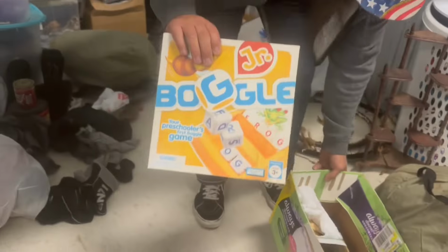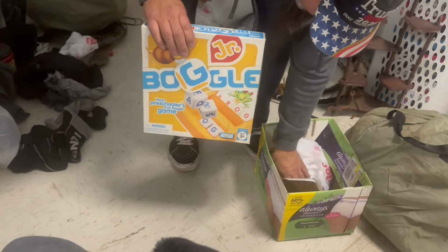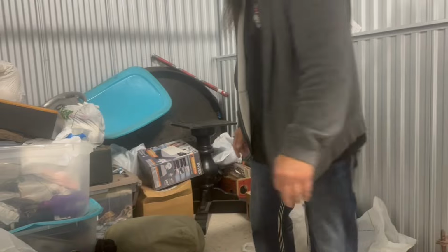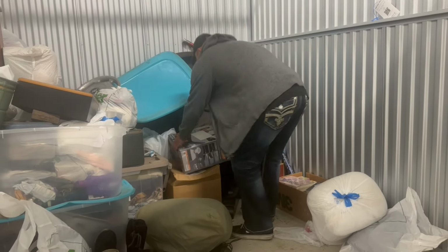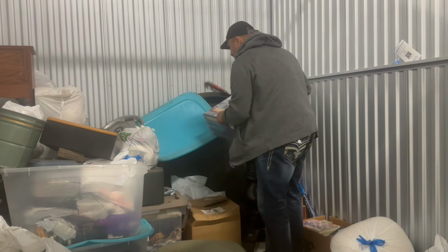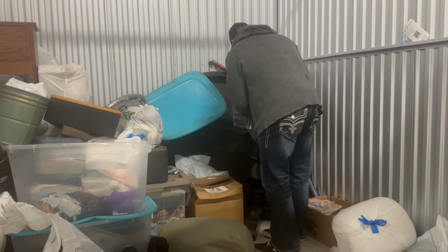I'm boggled by why they kept all this stuff. Oh, is that a candle at least? No. Empty can, empty can. Garbage. All right. Let's pay to store garbage. Air mattress. Must be in every unit. I think it's in a roll. Okay, that's better.